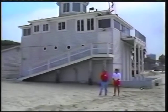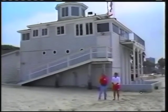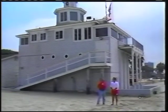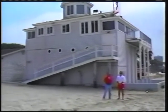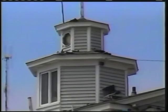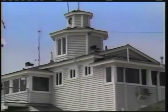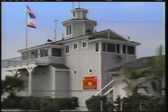Hello, welcome back to Long Beach Treasures. We're now going to visit another historic site here in Long Beach. This is the lifeguard station at the foot of Cherry Avenue. And joining me is Jeff Williams. Jeff, thanks for taking time out to answer some questions for me. Yeah, glad we could help out.